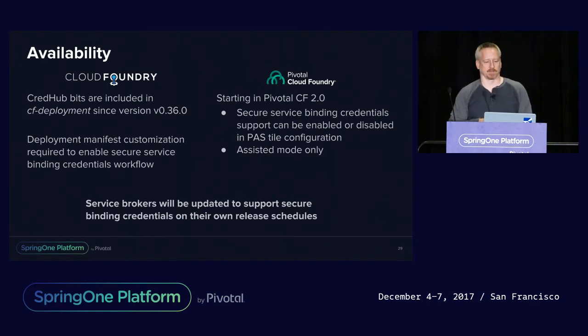So this is a question that was kind of up a minute ago. If you're deploying open source Cloud Foundry using CF deployment, the CredHub bits have been a part of CF deployment since version 0.36.0. But there's a lot of stuff you have to do to set up CredHub and tell Diego how to talk to it and tell Cloud Controller how to talk to it and all that. Starting in Pivotal CF 2.0, CredHub will be available in the PAS tile. Most people probably have heard by now that the Elastic Runtime tile is being renamed to the PAS tile, so CredHub integration will be a part of that PAS tile starting in PCF 2.0 with this assisted mode.